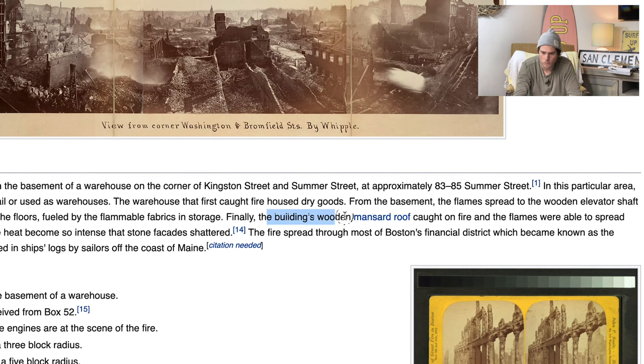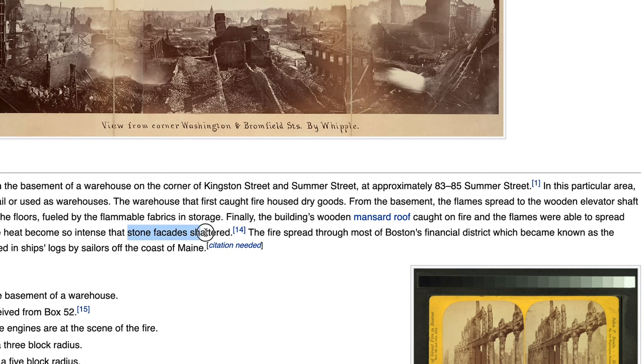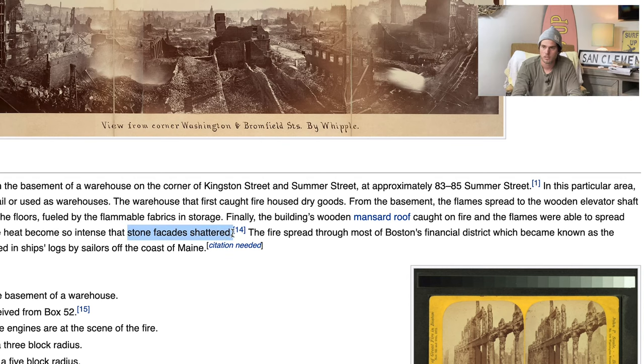Finally, the building's wooden mansard roof, because everything we're seeing in all these pictures is wooden, obviously, right? That catches fire, and then now the fire is able to spread and start jumping from rooftop to rooftop. The heat becomes so intense that stone facades shattered. Yes, because brick ovens shatter when the fire gets really hot.